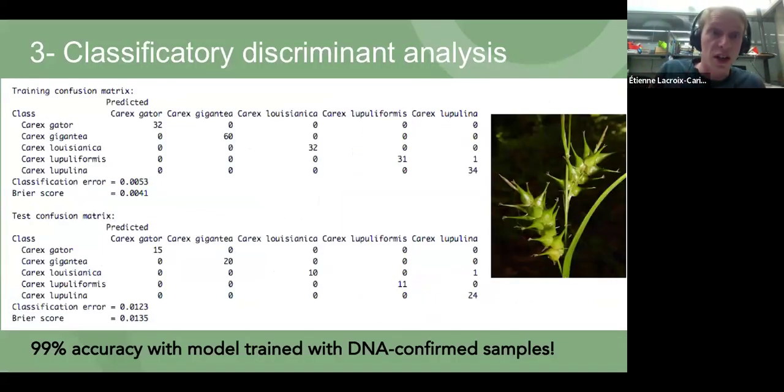I also did a classificatory discriminant analysis to see, by just training the dataset and testing it, how many misclassifications there were. And there were almost none, basically. The model was extremely accurate in telling apart the different species. That model is called supervised discriminant analysis, because to train the model, I tell it, okay, this sample that's been validated belongs to this species.